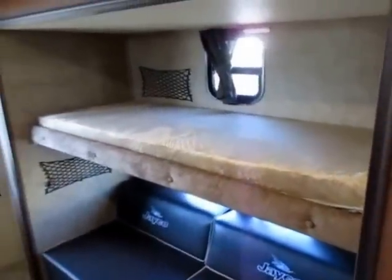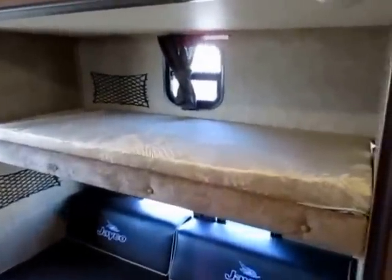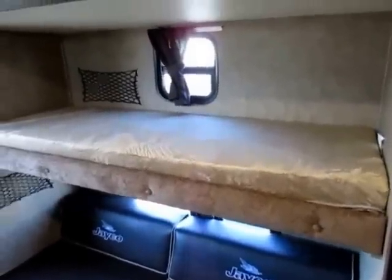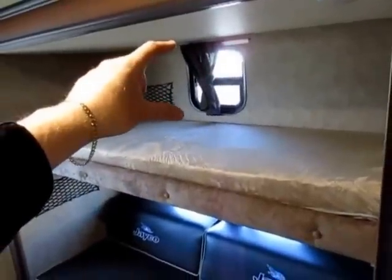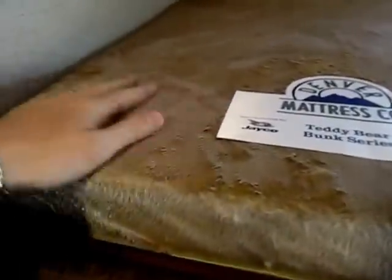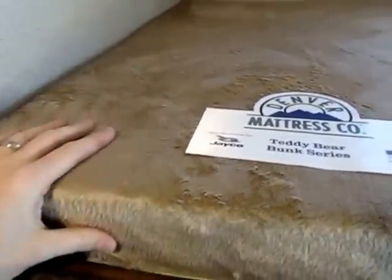Now, your Jayco bunks are rated for 300 pounds per sleeping space. So if it's a double bunk, it'll be 600 pounds. There's really not an instance of that in this trailer. All sleeping spaces will have their own windows for ventilation, as well as their own LED lights. And again, everything's LED. Now, these are Denver Mattress brand bunks. You have a Denver Mattress brand master bed, and this year they upgraded to the Teddy Bear series, which is just a really fluffy-looking, fluffy-feeling mattress.